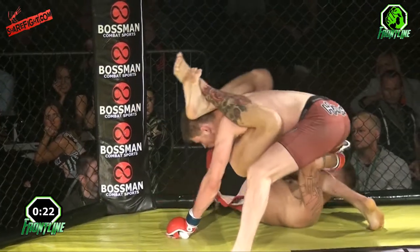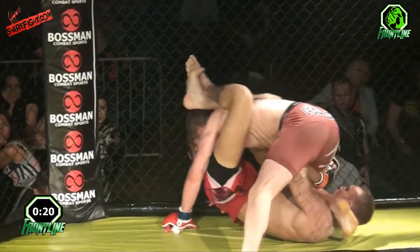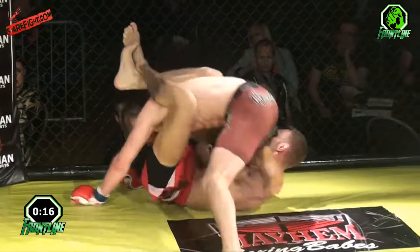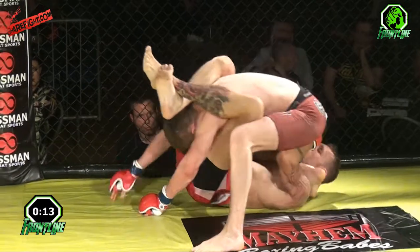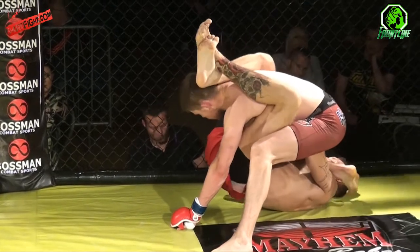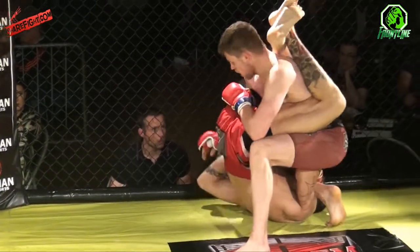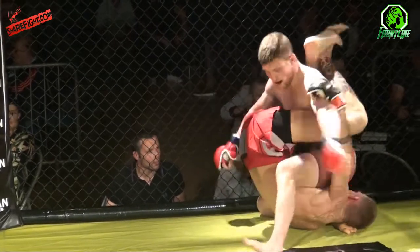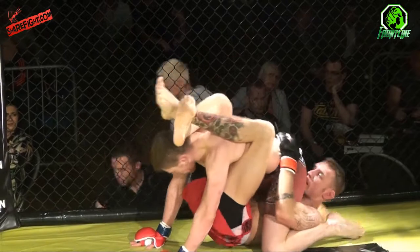So what does Campbell do here to get out of this donkey guard then? He's just got to wait for his moment, I suppose. Yeah, ideally he's kind of got to sit back and keep the weight. He doesn't want to get turned. I mean, if he puts a bit more pressure on Slattery's upper body, he should be able to free himself up here. Ideally he could walk him right round to his back as well, but even here he's pretty safe, he's not in any danger and he can strike.